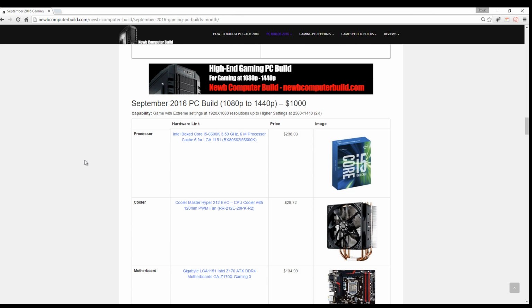All right. So now we'll go with the $1,000 build. This is kind of the mid-range, not mid-range build, but the in-between build in the three builds that I include here. This is for people that want to max out anywhere from 1080p and play into 1440p.